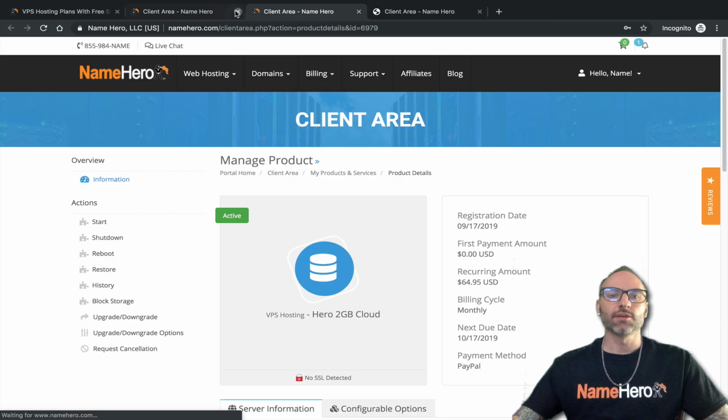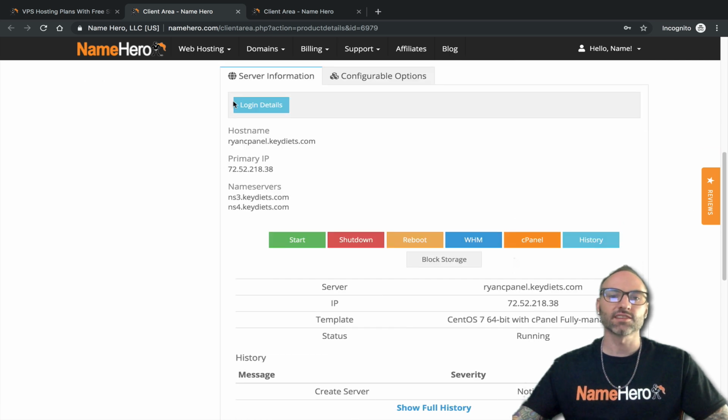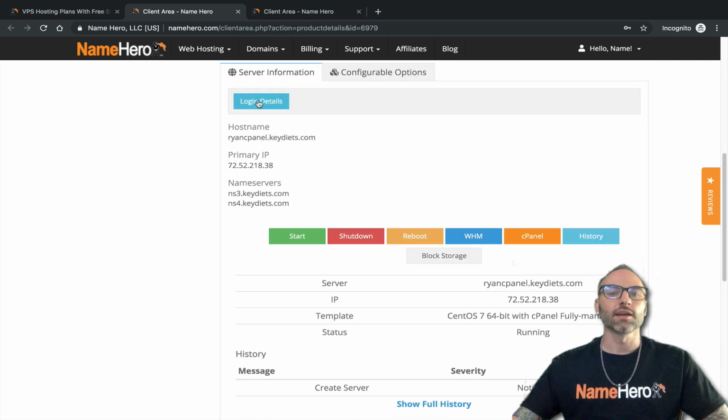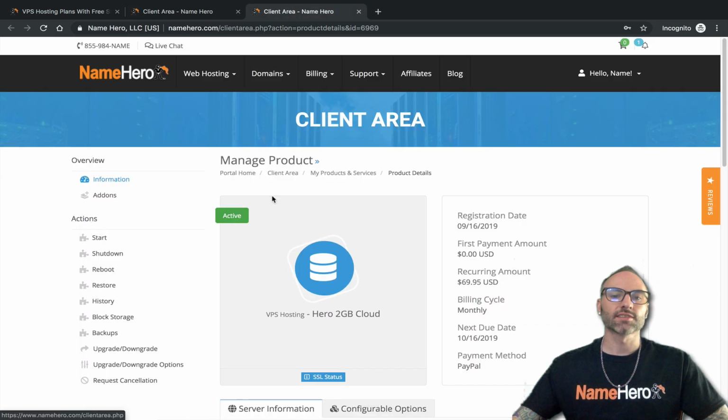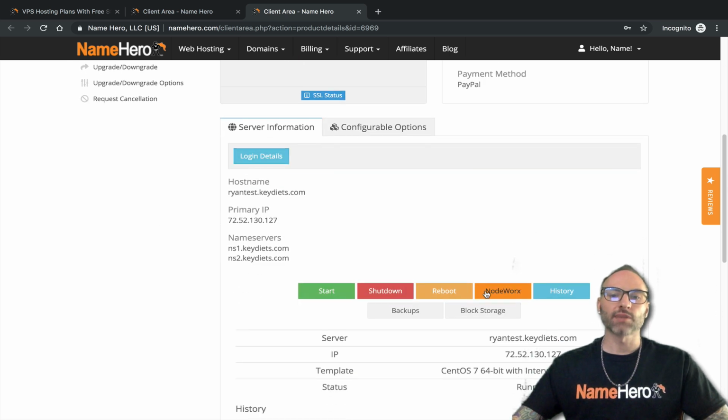Inside of NameHero's client panel, you're not going to see much of a difference. If you've been a customer with us, or if you've seen some of our other YouTube videos, you have your root login credentials here, which you can only see if you have 2-factor. But you also have a link to Web Host Manager here. If you order InterWorx, it looks much the same. You have your credentials here, but instead of Web Host Manager, you have a link to NodeWorx here. So again, it's just different links, different colors, but pretty much the same structure.